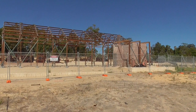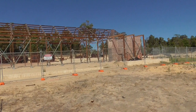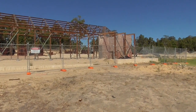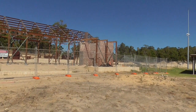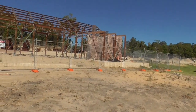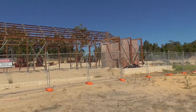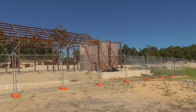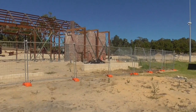Back in 2016, the Yarloop railway workshops were destroyed by fire. And here we are in 2023. And we can notice that they're rebuilding an interpretive centre to signify what there was and what there is now, telling the story of what they were.